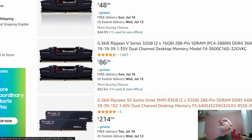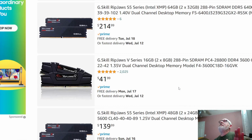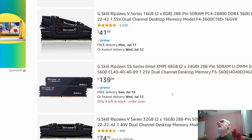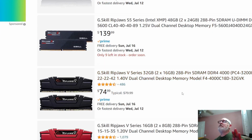Let's say you saved $70 off that whole deal. I mean, look, they even got a 48 gigabyte 2x24 right here, and this is DDR5. So if they can do that with DDR5, why wouldn't 32 and 16 work together? Even this right here, DDR4.